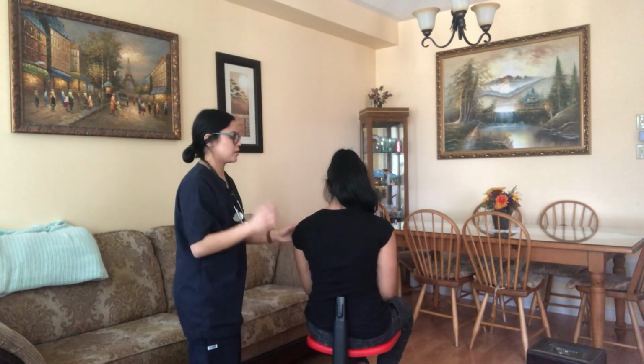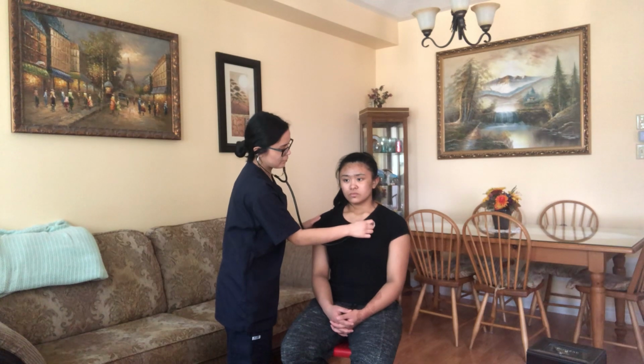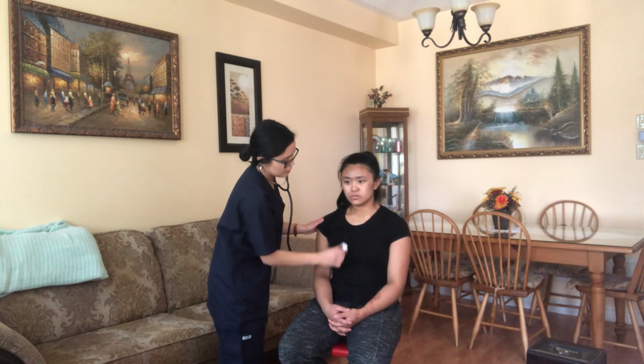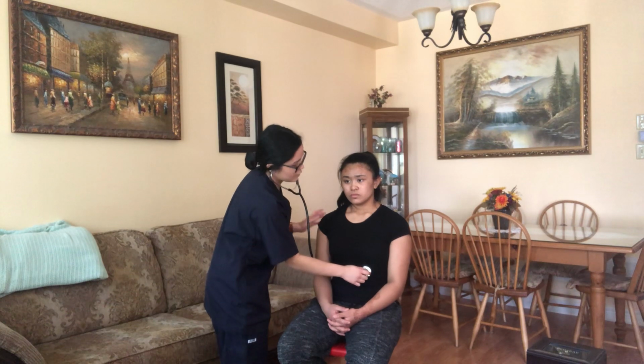And now I'm going to be auscultating the anterior thorax. Okay. So can you please inhale and exhale deeply for me, please? So it is a regular rhythm with normal relaxed breathing. And there are no abnormal sounds, and all sounds are normal.